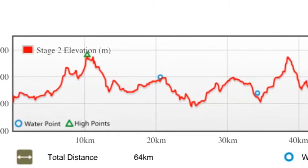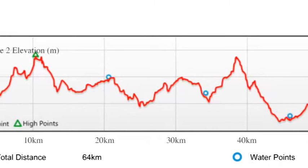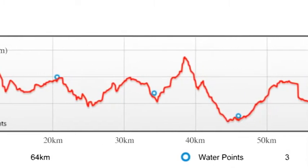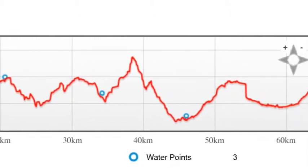There's a long climb from the second water point, leaving Quartershoven. There's a long climb up to Houtec. Keep that in mind. I think that's the longest climb of stage 2, day 2.